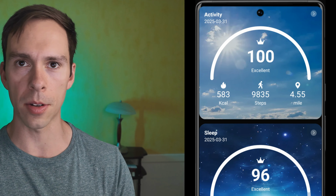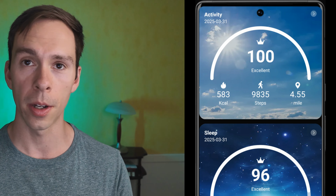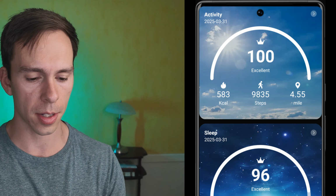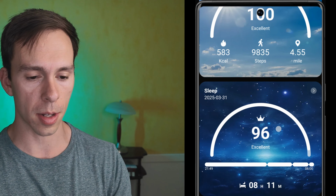I'll go into each of these in more detail later, but for now, you get the activity score, which is currently 100. I ran on the treadmill earlier, did about 3.5, 4 miles. So it shows your distance, it shows how many steps, I'm just shy of 10,000, and how many kilocalories you burnt, and it gives you a score currently 100, which it says is excellent.